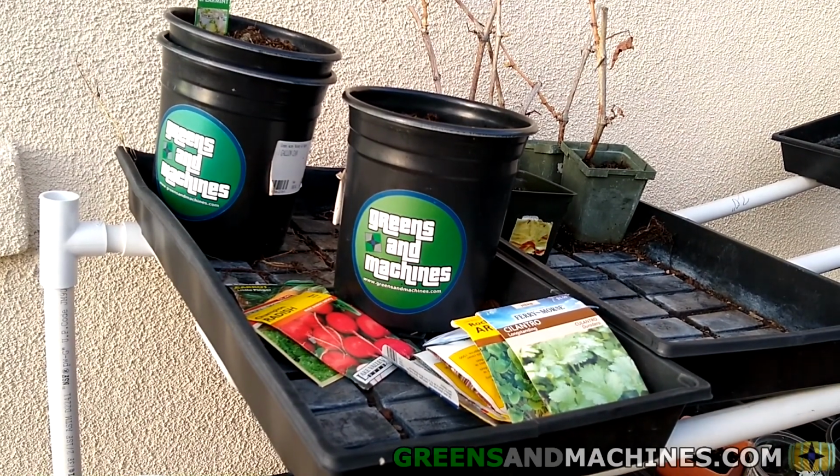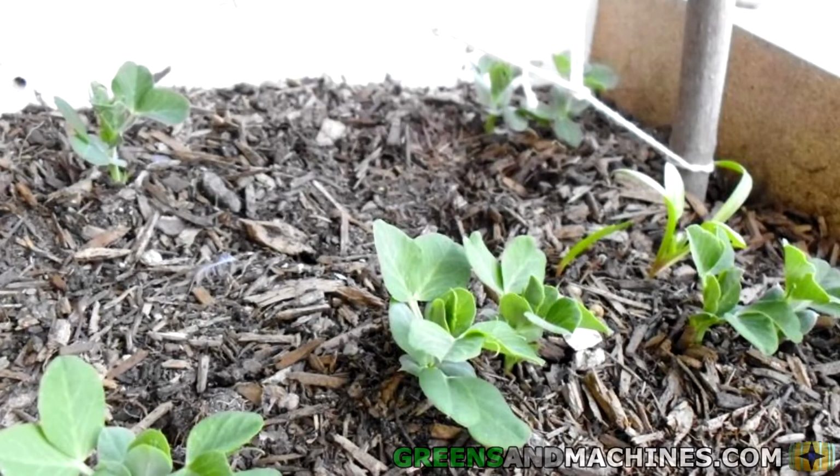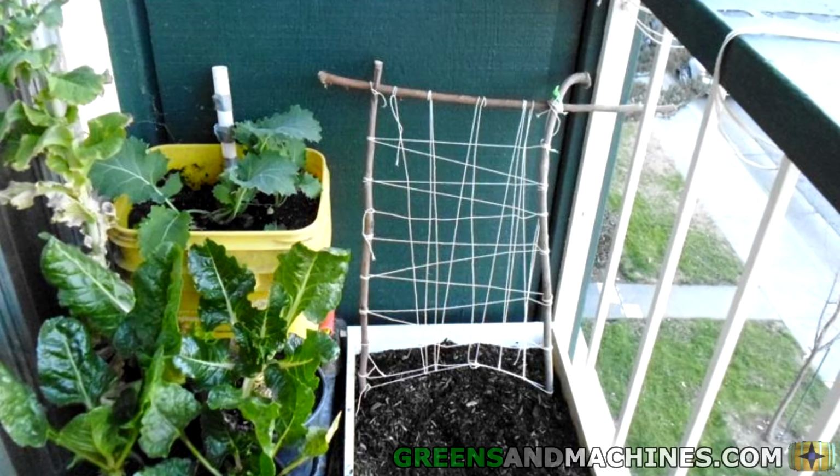I actually have one more to talk about. Peas, I don't have a packet for them right now because I ran out of peas, but peas do really well in the winter. But if you plant them, you're going to have to trellis them. So use some sticks and twine and you have peas like that. It's pretty simple.